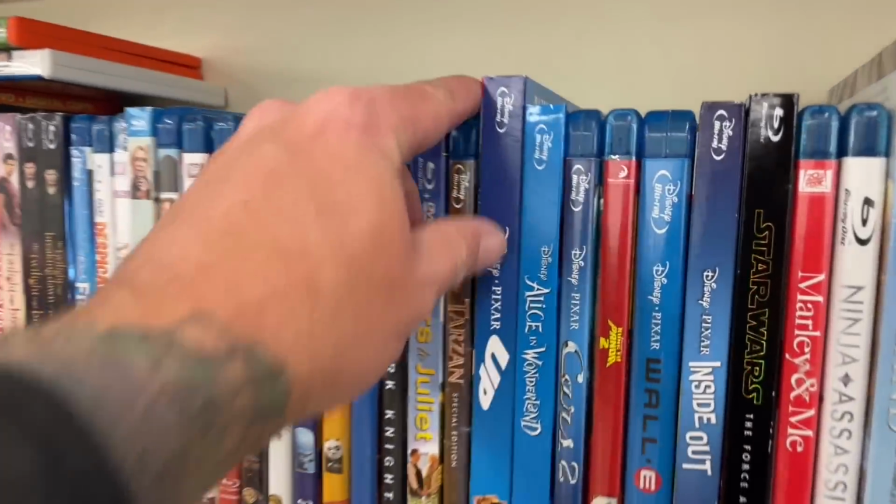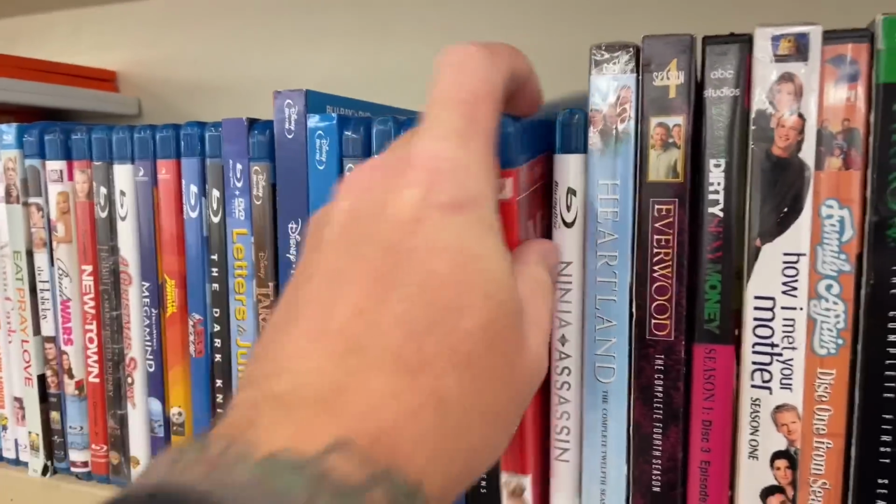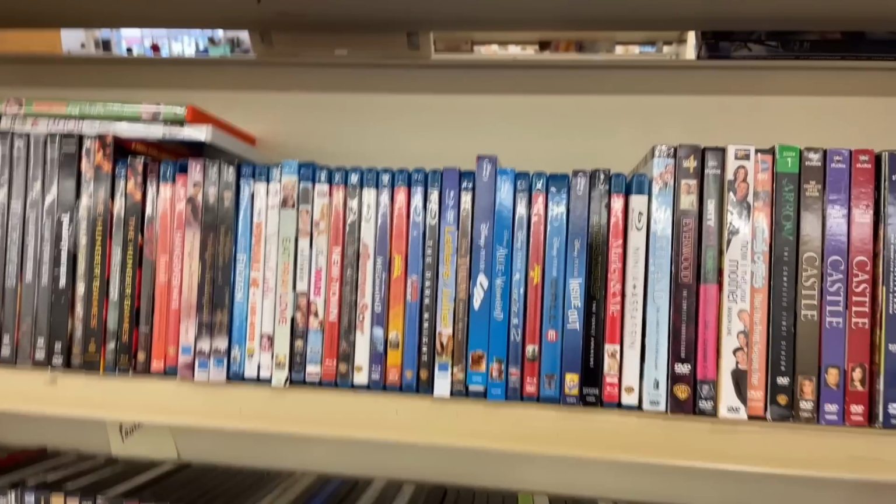Yeah, okay, so I'm a little OCD when it comes to this kind of thing. I had to put all the Blu-rays together, and I found a couple other Blu-rays as well. Things like Tarzan, which is pretty cool, some Star Wars The Force Awakens, Marley and Me, Ninja Assassin. So there they go, all together, looking pretty.